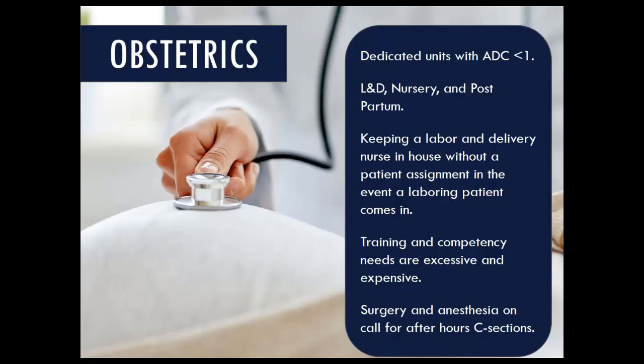And it's the same with OB or Women's Center. We're having dedicated units, and average daily census may be less than 1. And we're really talking about 3 areas when we talk about obstetrics: labor and delivery, nursery, and postpartum. With a dedicated unit for obstetrics, we often do this for patient safety, so that we have to think about mom and baby and infant abduction, so that we can lock down the unit and have limited access to the unit. Again, as I mentioned earlier, we're keeping that labor and delivery nurse in-house without a patient assignment in the event that that laboring patient comes in.